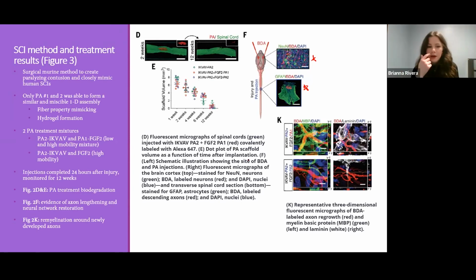All right, the last kind of thing that comes out of this method was now we really see which treatment is going to be the most effective at restoring structure and function. And it actually happens to be the high mobility, low mobility mixture, the PA2, PA1 peptide amphiphile mix. And in figure K, this is actually displaying, especially in the green, remyelination of these neurons. So not only do we actually get new neuronal growth, but they're able to even remyelinate themselves. Without myelination, it's not really possible for the transduction of the electrical signals through the neurons to happen. So we really have some promise coming out of these results that function is possible with our PA1, PA2 treatment.